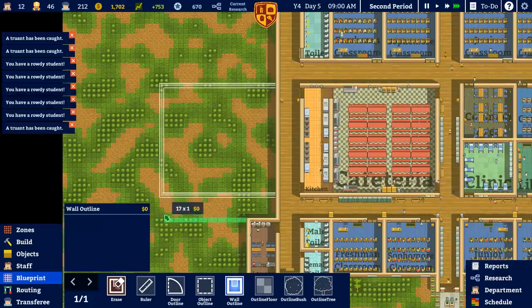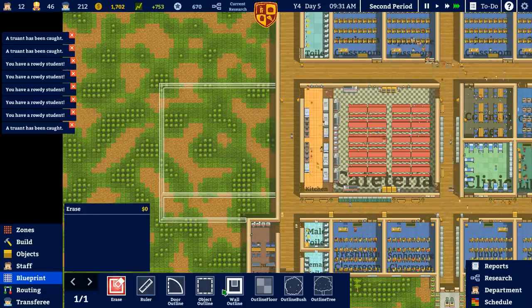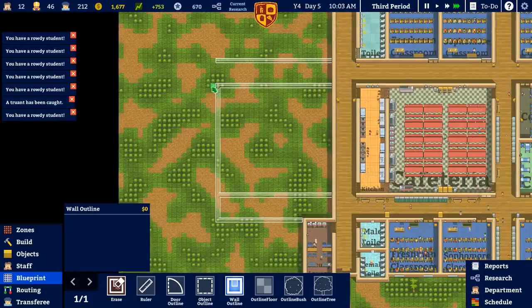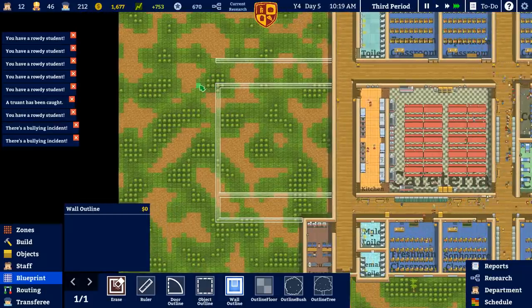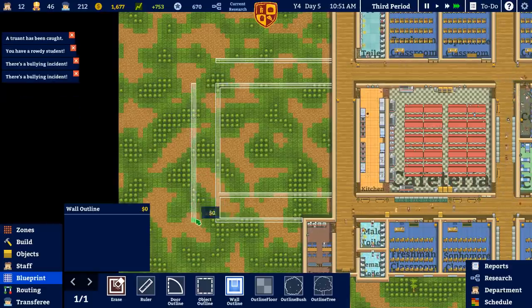And of course, we can have like a corridor going up. Oh, we erase that. We have a corridor. Well, the corridor is technically going to go all the way around, isn't it? Right, is that 4 there? 1, 2, 3, 4. Yep, should be.